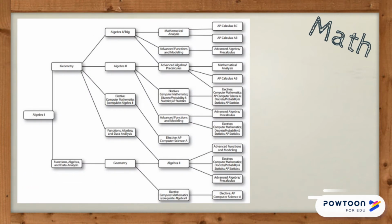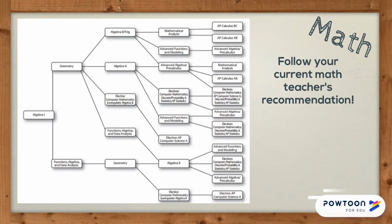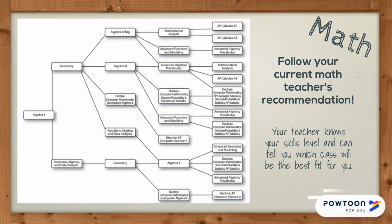Depending on your current math placement, your teacher will recommend you for the most appropriate math course for your junior year. It is extremely important to follow your teacher's recommendation. If you have questions about the course you are recommended for, please speak with your teacher directly.